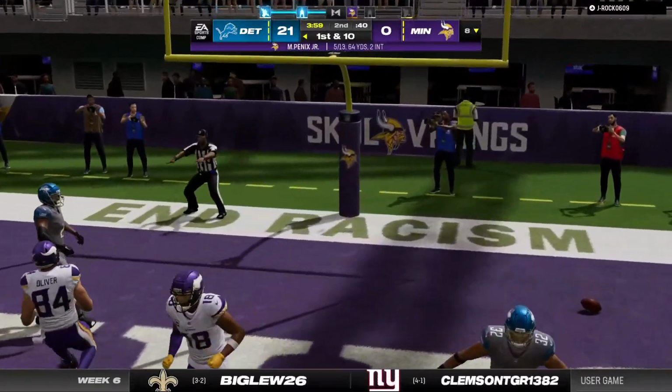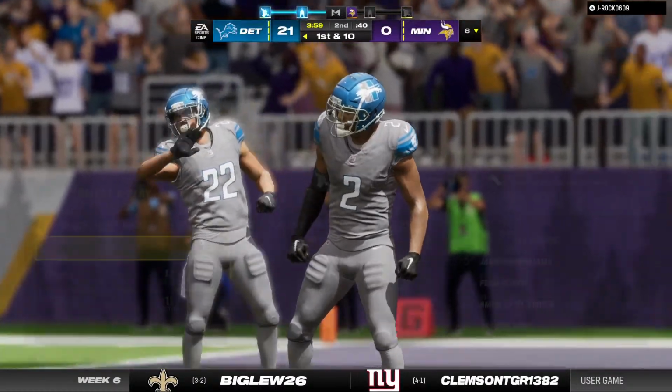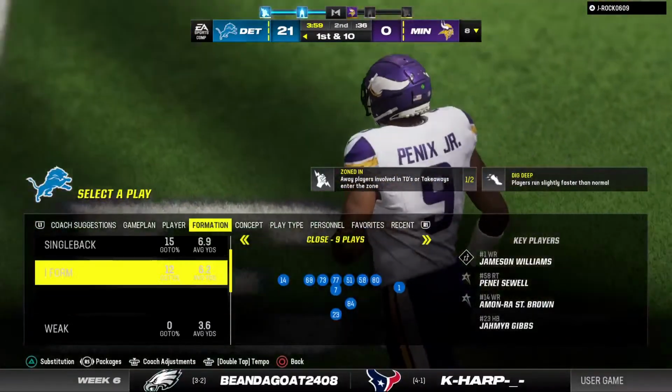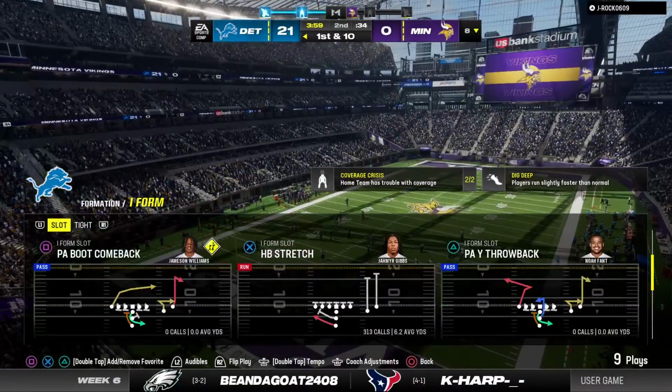Now on fourth down here, that pass knocked away and incomplete. The Vikings unable to convert here on fourth. And this long drive is going to wind up yielding nothing.